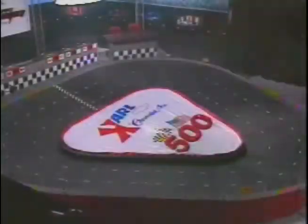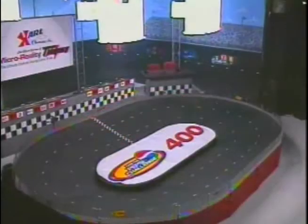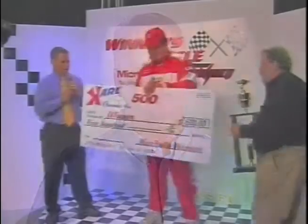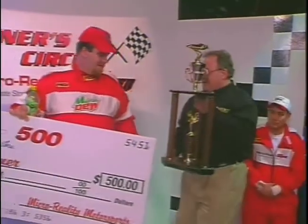They will race 3 different races on the game show, like the Dodge Charger 500. They'll race 50 laps. The Pepsi 400, they'll race 40 laps. And the Pennzoil 300, they'll race 30 laps. The contestant drivers will receive points and prizes for laps led and positions finished, first, second, third, and so on.